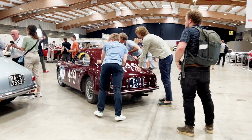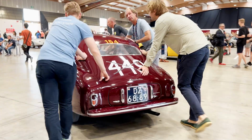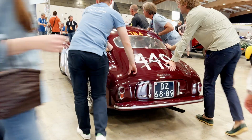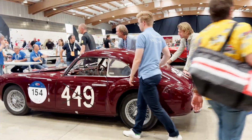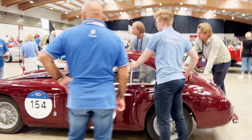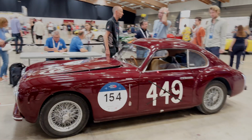Another Città. Now see these things with the numbers on, the painted on numbers that have been crossed out. I think that alludes to when it originally did it, back during the original Mille Miglia, not the reenactment, which is what we're doing. And then of course it's got its 154 as its actual number for the event we're on, and 449 must have been a period number.